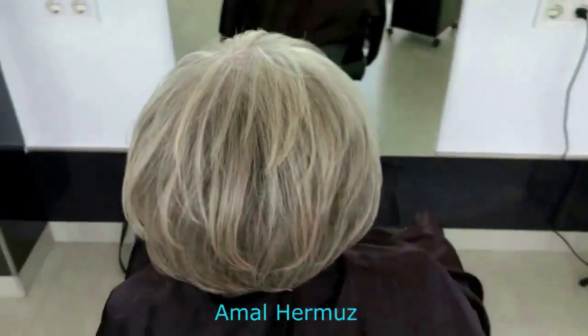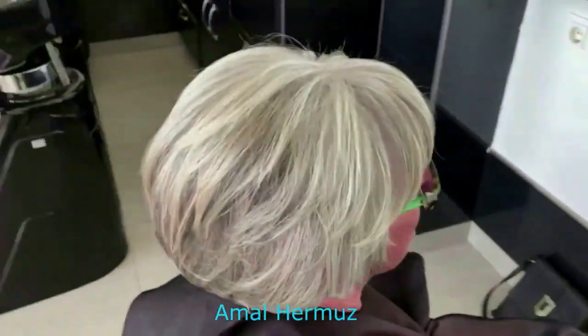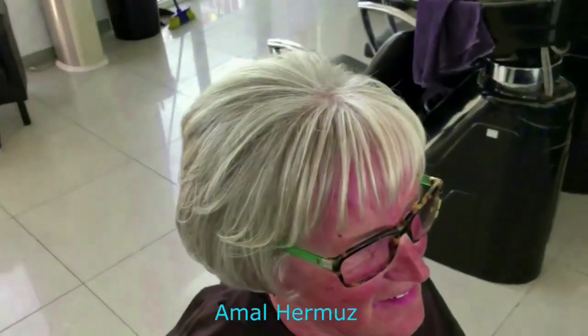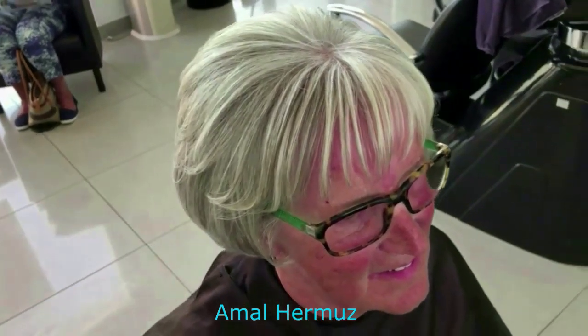We wash it with a normal shampoo, a little bit of silver shampoo to give it nice shine. We treat it with a lovely nice keratin. You see, it's very shiny.